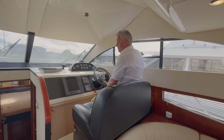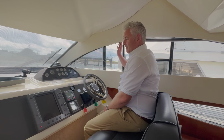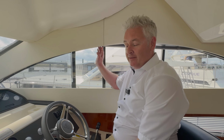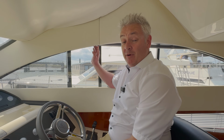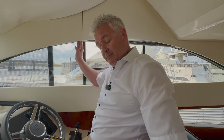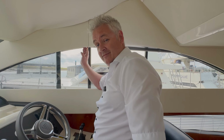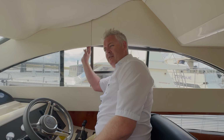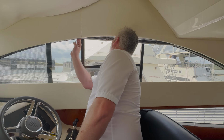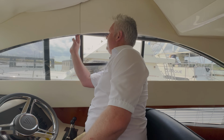Right, over to the lower helm, son. What are you doing? I'm holding the blind up because the blind doesn't work properly. Okay. So hurry up, yeah? Anyway, we're going to show you the shout window. I can't get my head through that. By the way, that's the seat. Whatever you're thinking, all right? I can't get my head out. Oi, get the fenders in!